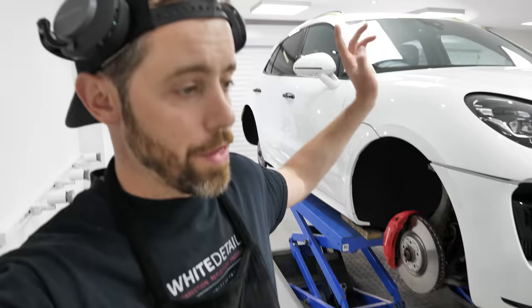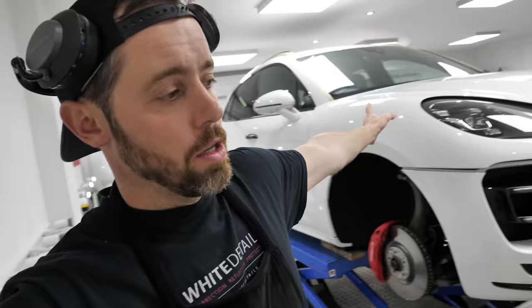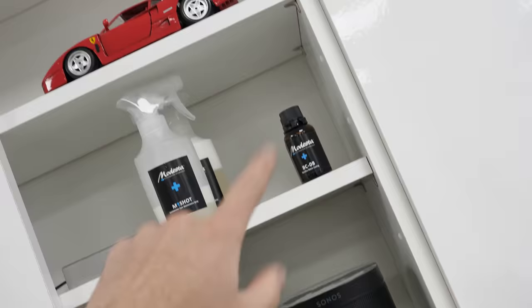That leaves the side skirts, this wing mirror, the gloss black pillars, the B pillar, C pillar, D pillar, headlights and front bumper to cut and start refining. There isn't a BC04 left. There will be some coming in on Monday, but an empty bottle of BC04 there.